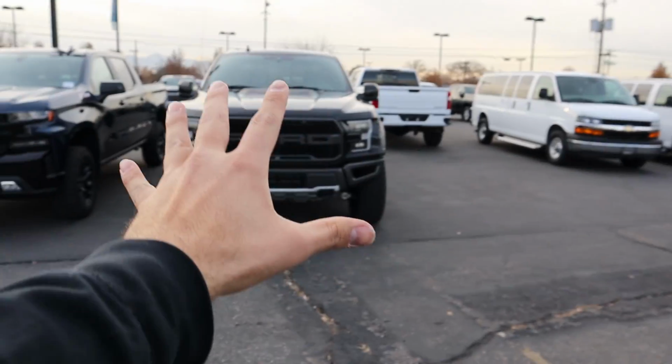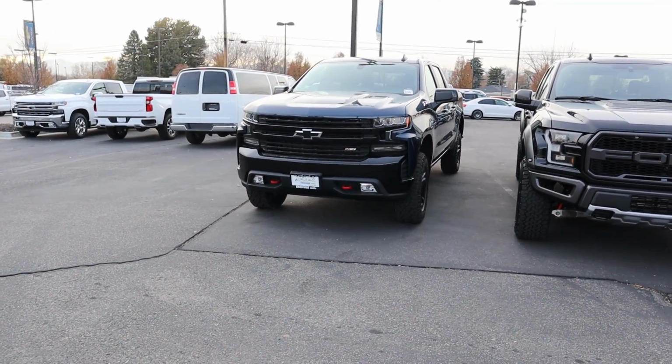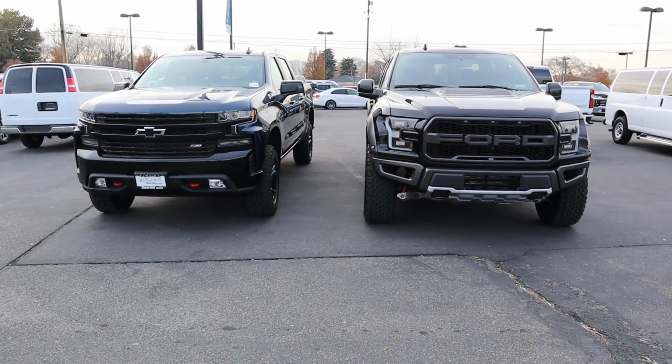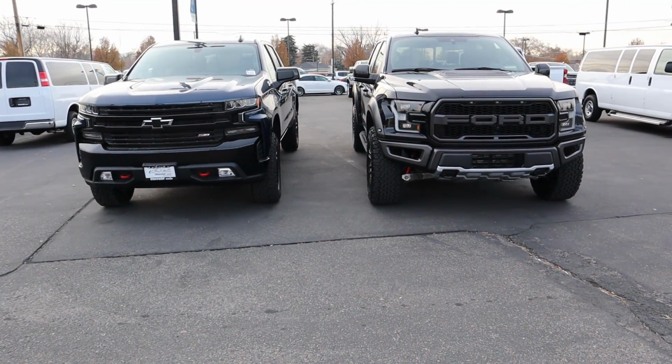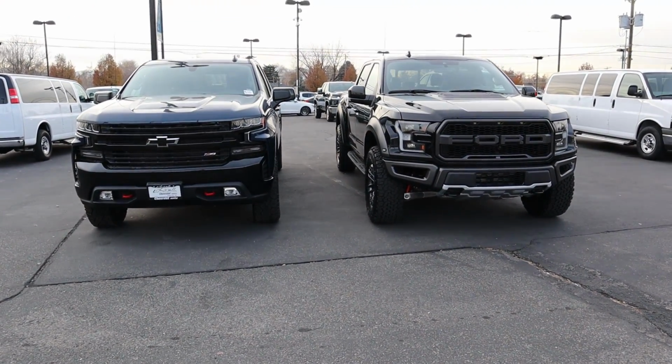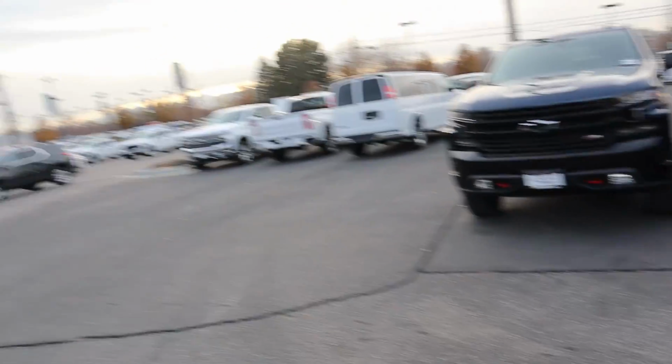Hey everyone, it's Ben Hardy here, and today we're going to be comparing the 2020 F-150 Raptor to the 2020 1500 Trail Boss LT. And as Ram 1500 King of Trucks, formerly known as Ford F-150 King of Trucks, would put in the comment section below, I'm comparing apples to oranges, and I'm probably never going to stop with that. But anyways, we're going to do a walk around with both trucks, comparing them side by side, and then at the end we're going to decide which one is the better route to go.